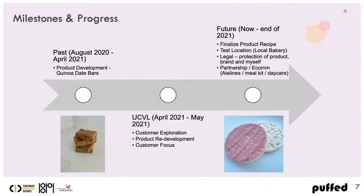Prior to the Venture Lab, I was working on a product that was very healthy, and through customer discovery, this has transitioned into a product that is also perfect for the gluten-free airline traveler, kids, and adults. Now I am working on finalizing the new recipe and plan to have this done by the end of July.